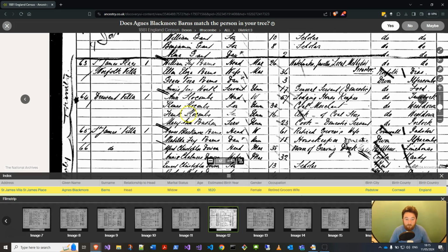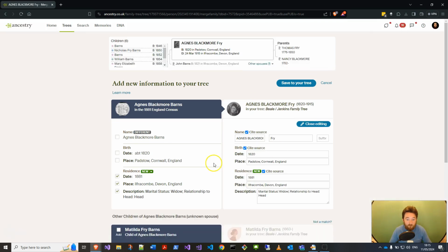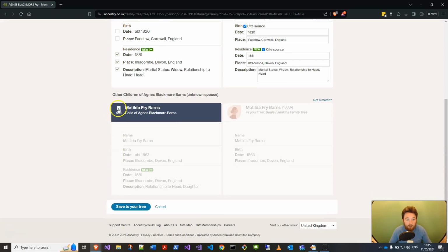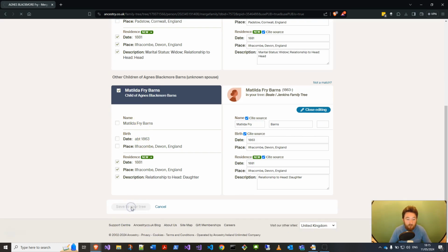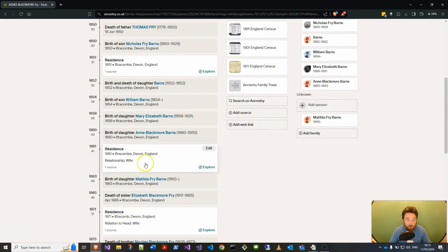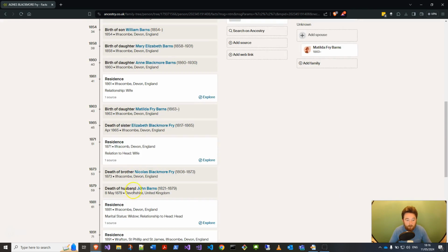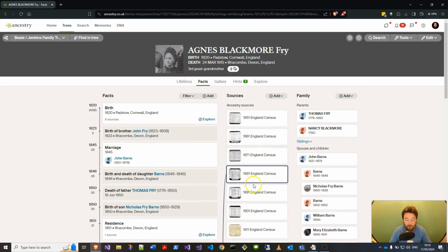I would, at this point, I'm going to save that. Just make sure I press the yes, it does match, and let's go through the process of adding it to the tree. So, okay, anything that's different won't be showing, and then I can add it to Matilda's tree as well. So anyone else it finds that matches, you can save it to their tree. And there we go. And if I scroll down just to confirm it, yes, now it shows. And if I click on it in her profile, you can see it's been added there.